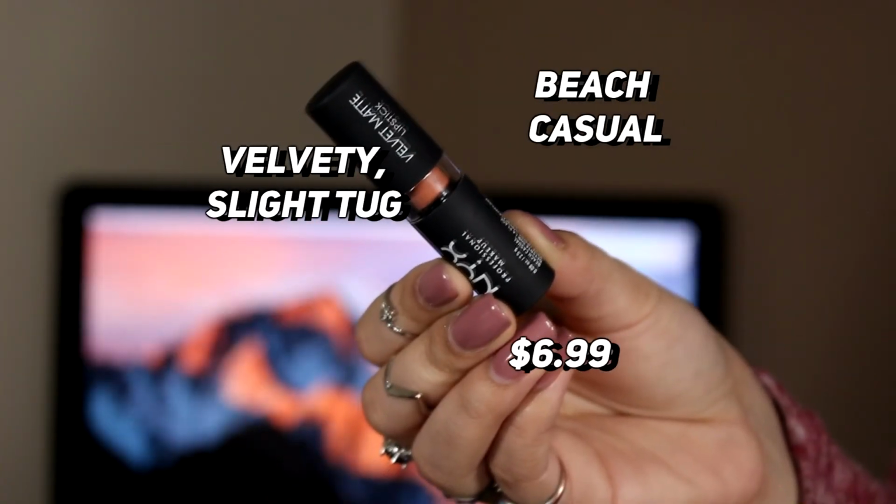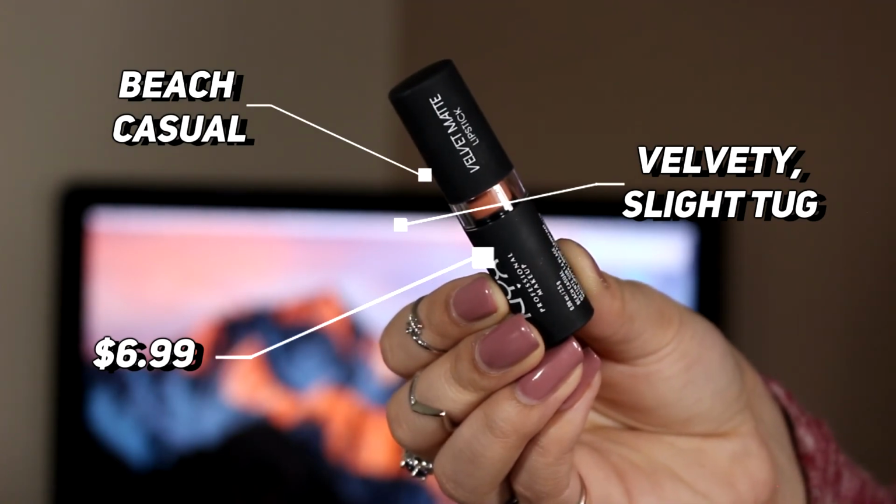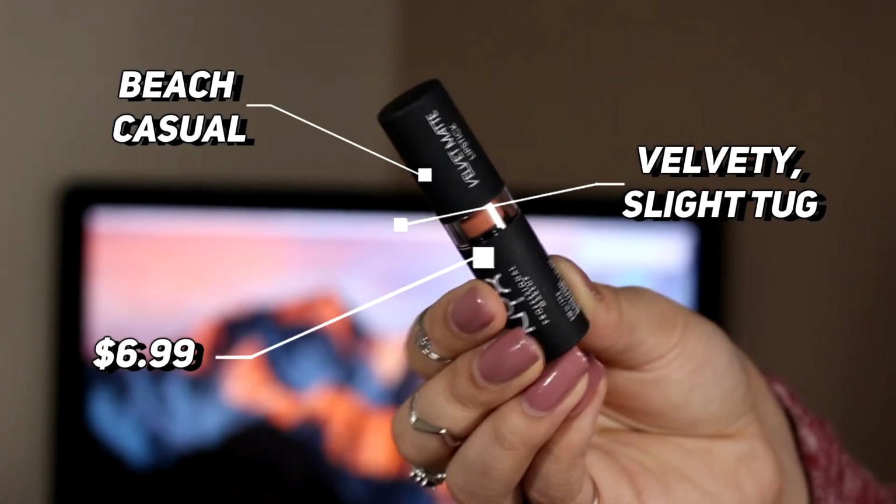I have to say that these are my favorite drugstore lipstick formulas, just traditional bullet lipsticks. And this is the NYX Velvet Matte Lipstick. First off, the packaging is stunning, okay? She's so sleek, she's soft matte, she has a nice compartment in the middle so you can see what color she is.